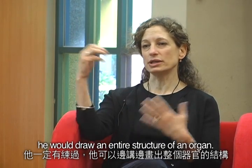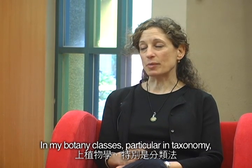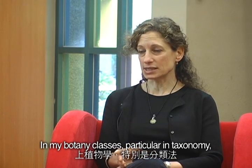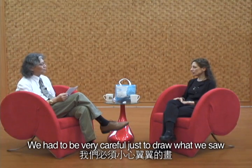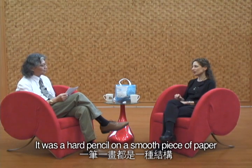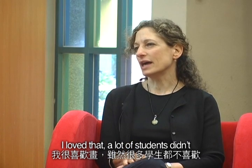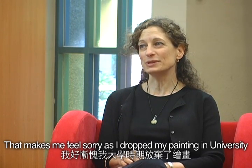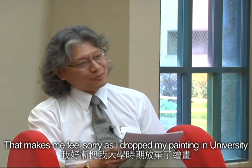While he was speaking, he would draw an entire structure, an entire organ, and in my botany classes, particularly in taxonomy, we drew what we observed. We had to be very careful just to draw what we saw. It wasn't an artistic endeavor. It was with a hard pencil on a smooth piece of paper, so every line was a structure. And I loved that. A lot of students didn't.